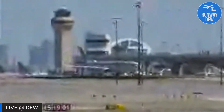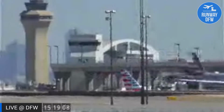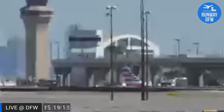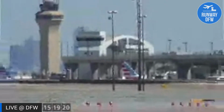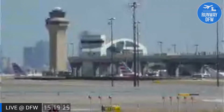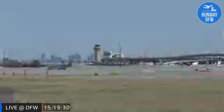There comes a plane coming over from the east side. That one came in from, no, it's going out to Phoenix. So we look at the east tower and the skyline of Dallas behind it. Here comes American Flight 9788 from Phoenix.